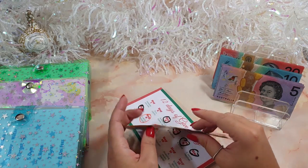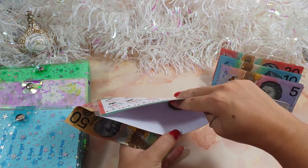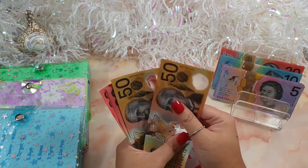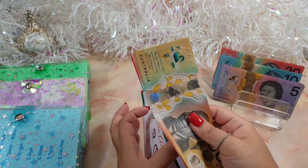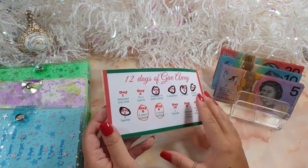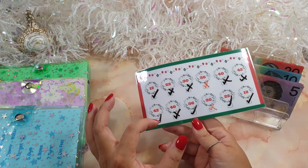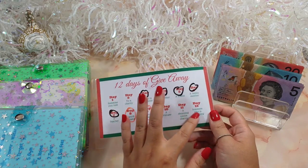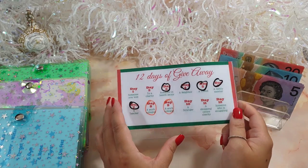So we now have in giving, there is $6 in there. 50, 100, 120, 140, 160. So $166. And we have completed this challenge, which I am so happy because now I can cross the tick ones off and allocate it to these days, which this challenge is also available in my Etsy store as well.